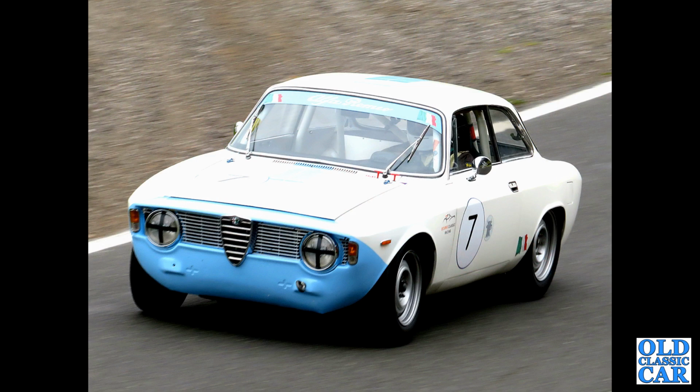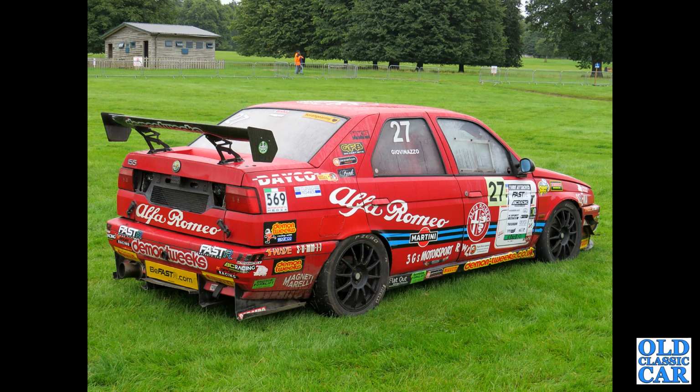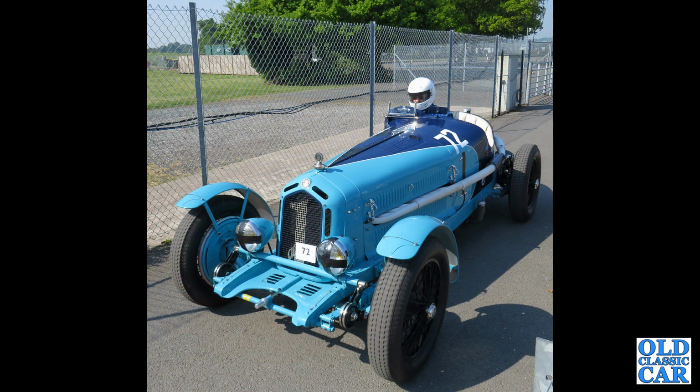Out on track at Alton Park, we've got another Alfa here, another 60s coupe. The Alfa 155, obviously done for competition work in mind. Quite a late example of the classic shaped Spider, G432 MAG. This one dates to August of 1989, 2-litre engine under its bonnet. Alton Park again, got a 1932 8C, this is a 2300 Monza.